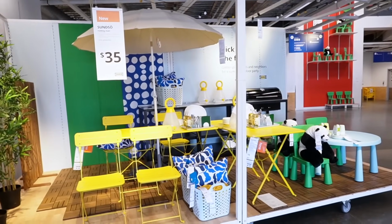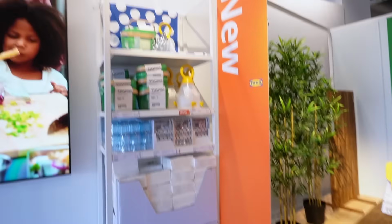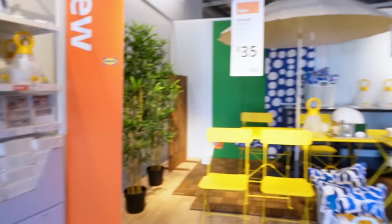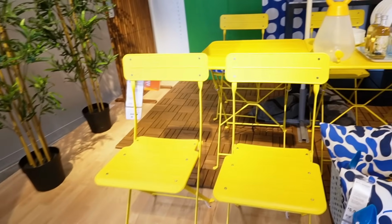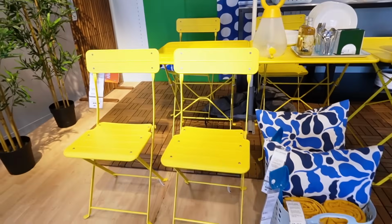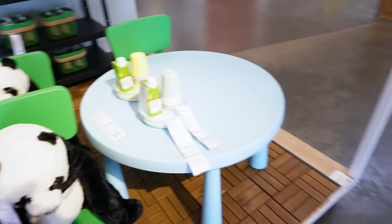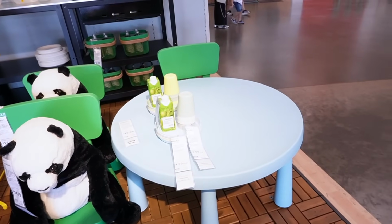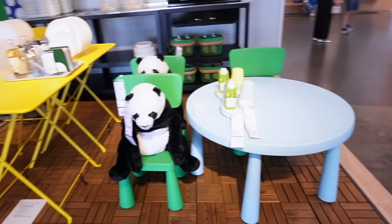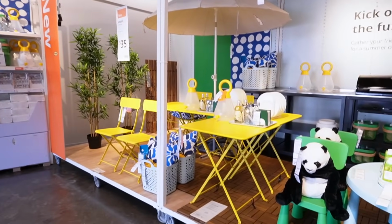All right, this is the display right at the front of the store. So they are definitely gearing up for spring and summer. We're gonna find so many new goodies today. I see these new outdoor chairs. They also have the new outdoor tables in such a bright cheery yellow. And right here I also see kids stuff, which is kind of exciting, like this blue table and the green chairs. The chairs are only $17.99 and the table is $49.99, and I'm sure they come in tons of colors. But yeah, there's a lot to be discovered, so let's head upstairs and see what else we find.